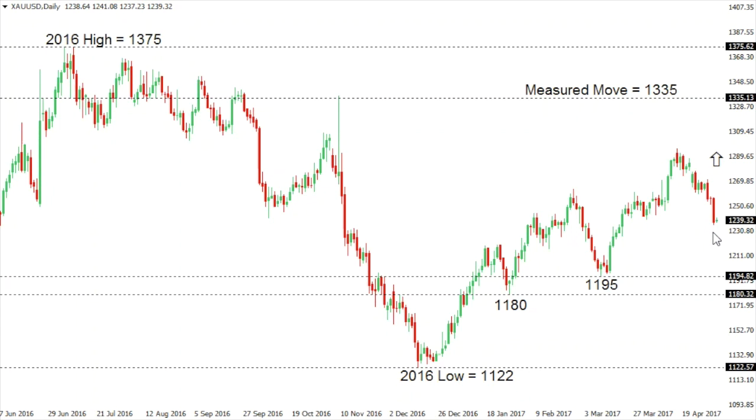So again, while we could see additional setbacks over the coming sessions, the market is expected to once again put in a higher low ahead of a bullish continuation back above 1295, ultimately up into a measured move in the 1335 area and then towards the 1375 2016 high.